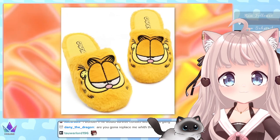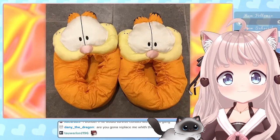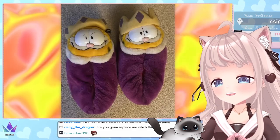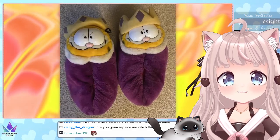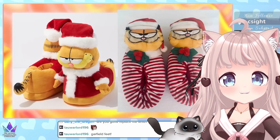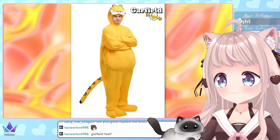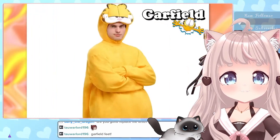These ones are pretty passable, just standard-themed slippers. These ones are a little weirder, but then these ones look like geezers. I also found these ones where he's wearing a royal outfit that looks pretty cool. These ones are insanely fluffy and look a little bizarre. And finally, there's these two Christmas ones. For the full Garfield fit, you could also wear the classic Garfield onesie that looks so goddamn ugly.